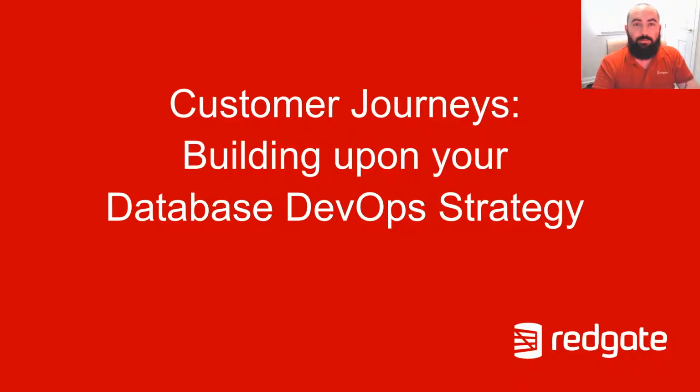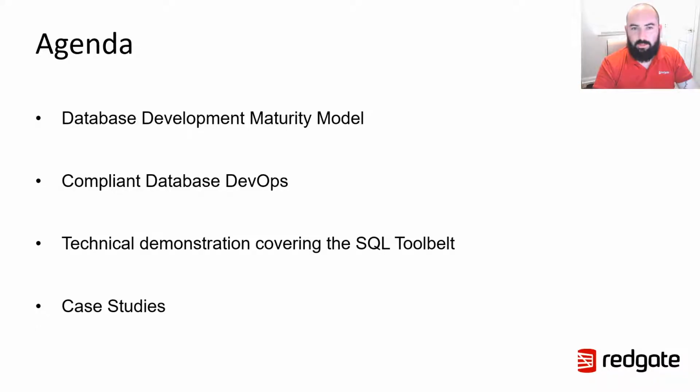And I'm here to talk to you today about how we can take the next steps along our journey of database development. In essence, embracing database DevOps even further than what we may have already dipped our toes into the water with. So the agenda for the session is as follows.